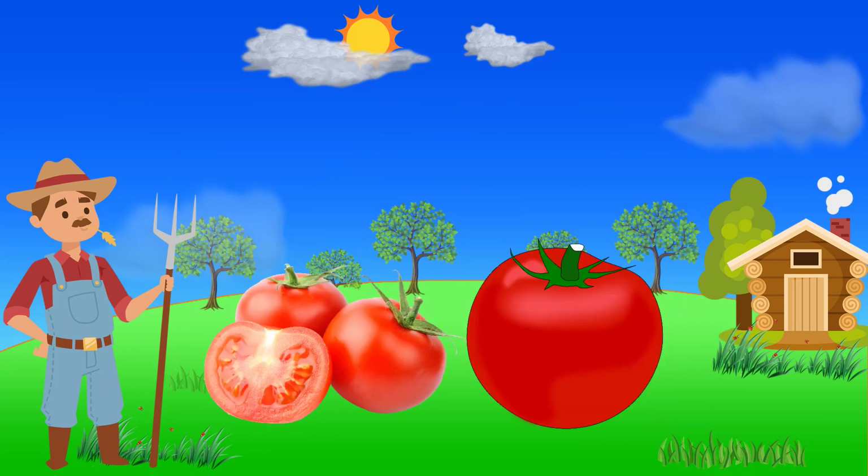Can you tell me the name of this vegetable? If you know the name, write it in the comments below. And for those who don't know, I'm gonna give you a little bit of help. The name starts with the letter T.